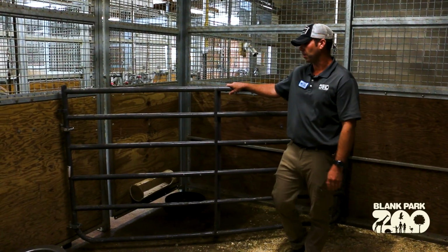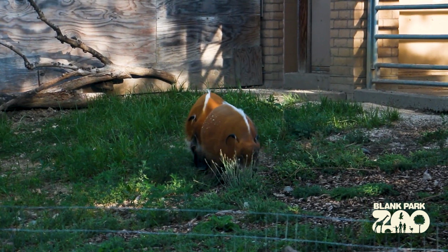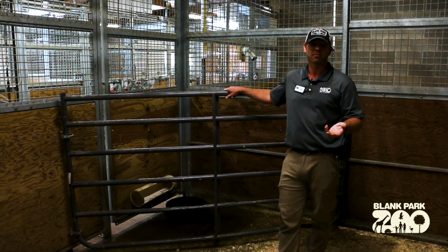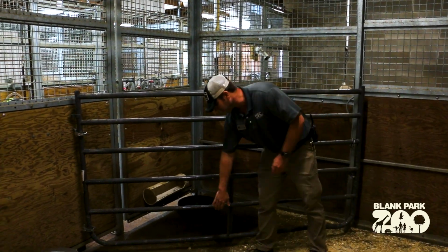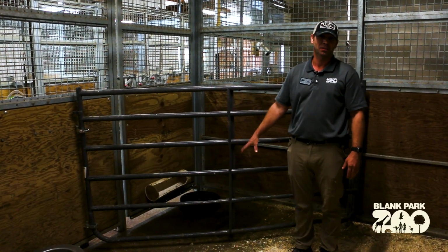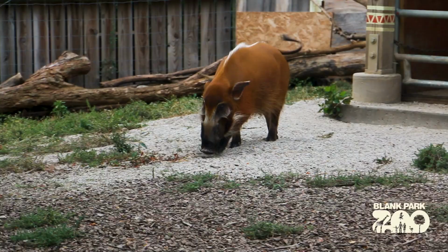This is called a creep. Like most pigs, they're highly food motivated. You have to have a space for the piglets to be able to access their food and water without having to compete with mom and dad for the same food. This allows our piglets, who are small enough that they can slip through these bars, to access their food and water in the back here, and mom and dad can't access it, and that way they've got their part of the diet and mom and dad get theirs separately.